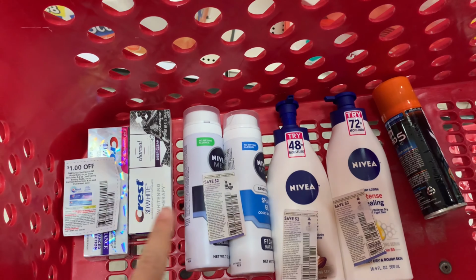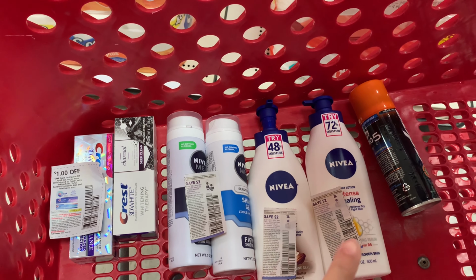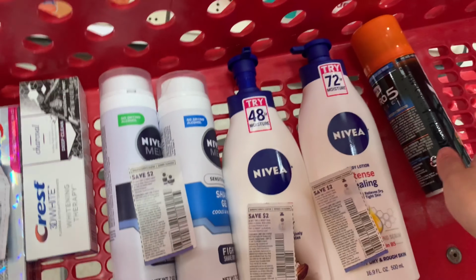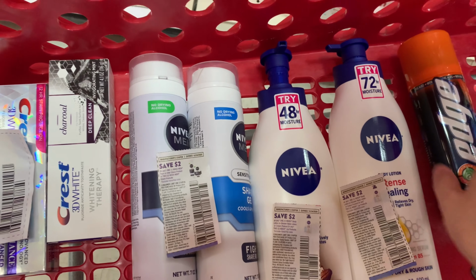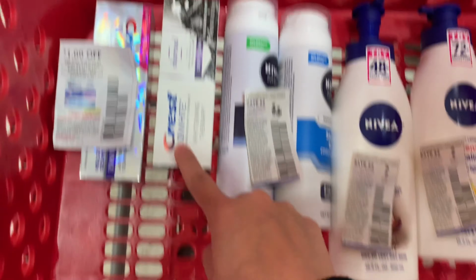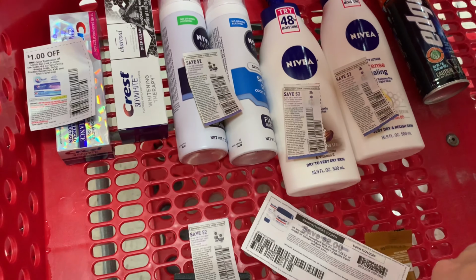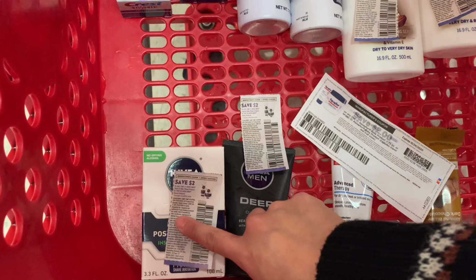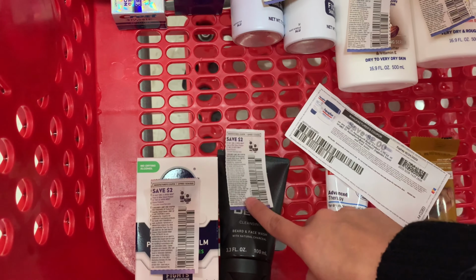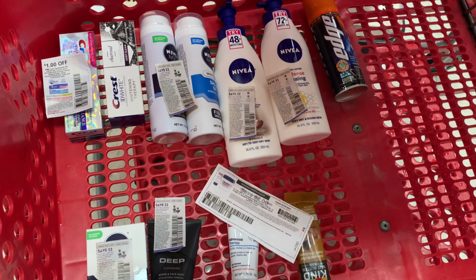So this is the first transaction I'm going to do. This is the spend 30 get a $10 gift card. These are all the coupons I'm using. I'm picking up this Edge that doesn't have a coupon. And then this Crest 3D White, there's a $3 digital on the Target Circle. And then for the second transaction, to complete my 10 offers and get my $20 moolah bonus on Ibotta, I'm going to pick up this and use this coupon's for this one, and this coupon's for this one. I'm going to go ahead and go to the register, and then we'll go over the receipts when I get home.